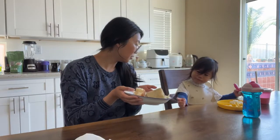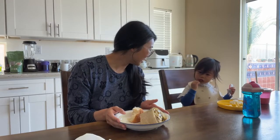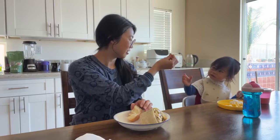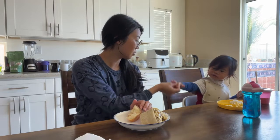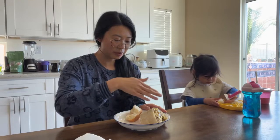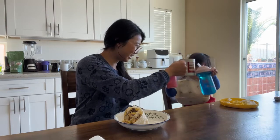Want some of my burrito? You want this breakfast burrito? Yummy. Mommy and Daddy picked it up last night. Want some Hawaiian? You're like, I want the burrito. It's really hot right now. Hot, hot. Gotta wait for it to cool down. Cheers.